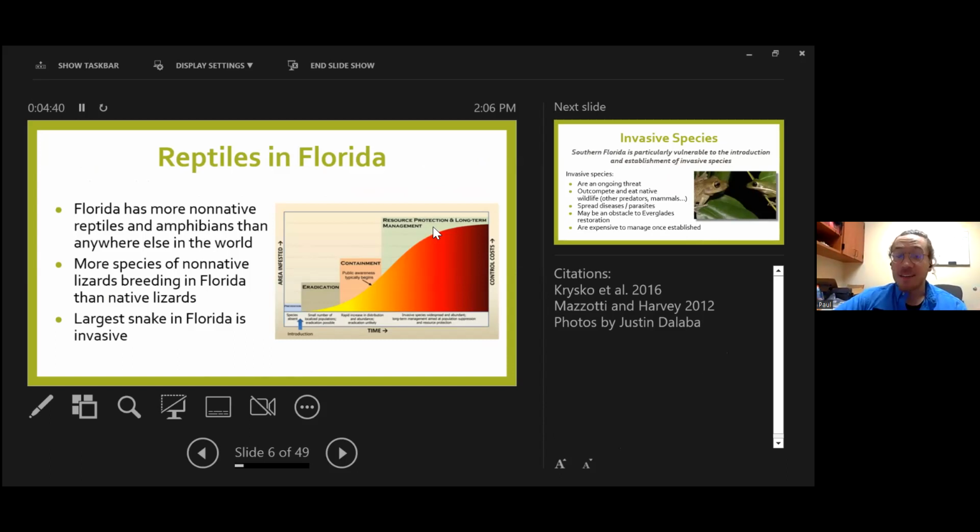If you've ever seen a lizard or a gecko, 63% of those lizard species or gecko species you've seen, they're non-native. They are not actually from here. That does not mean they're all inherently bad.